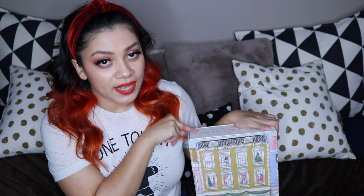It has the most useful items, and I don't feel like they really have filler items. Like, I really genuinely used, I would say 95% of the calendar in the past year that I got last year. So I think that it's worth it value-wise, and there are a lot of sample sizes in here, but there's a lot of great brands as well. But let's get into it.